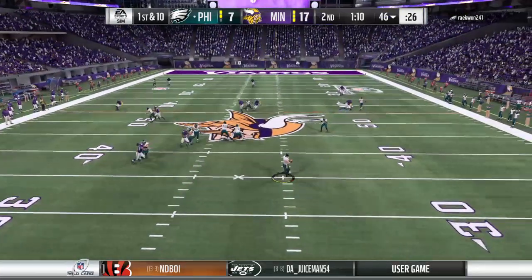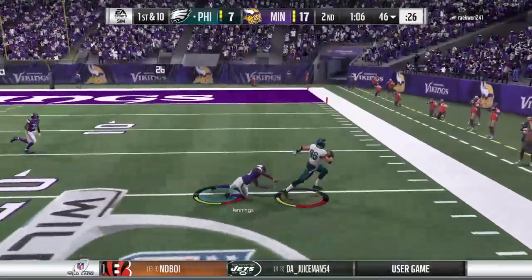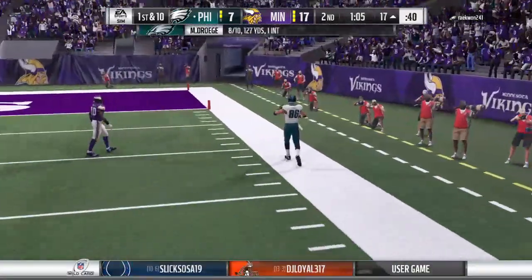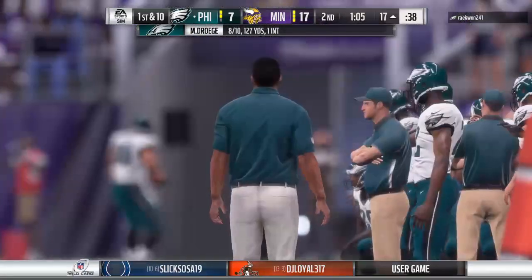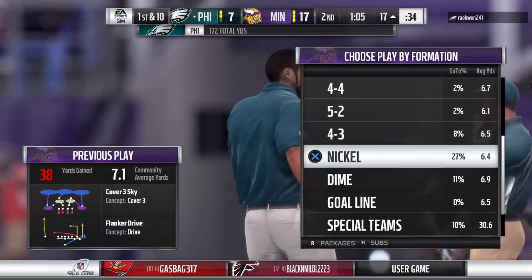He'll look to throw. Looking deep for his tight end. It's caught inside the 25. And he's going to be out of bounds down inside the 20. They give him a gain of 38.